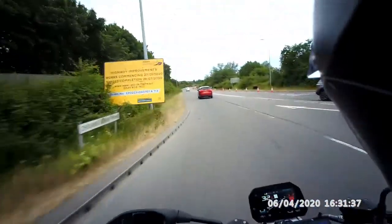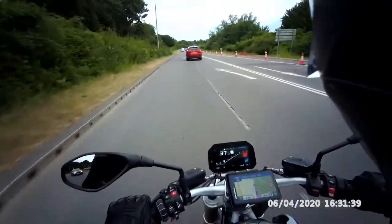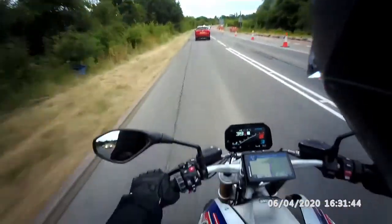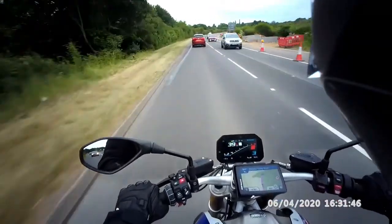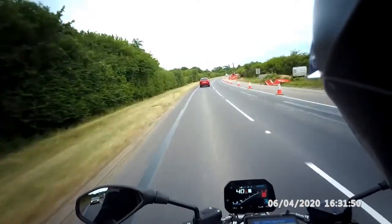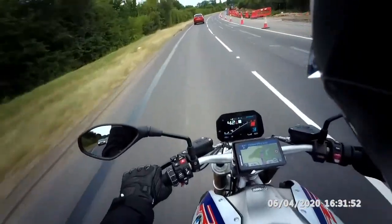But we keep looking around to get that neck moving, to see what's going on around us. Yeah, I think with the white boxes as well now, the bike will have a much more visual presence, which is good.